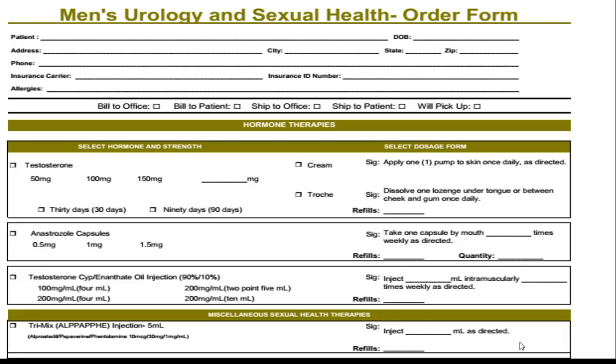Anastrozole, there is a range between 0.5, 1, and 1.5. I use just 0.5. Men who have no significant elevation of estrogen, I'll just do it once a week. Men who have a propensity for higher estrogen levels, specifically estradiol levels, I will give them twice a week, 3 times a week. And if they call me and say, hey, I'm really having night sweats, and I really feel bloated, I'll give them an anastrozole capsule once a day for 2 weeks straight, and then have them go back to their normal regimen of 1, 2, or 3 a week, usually 2 or 3 a week at that point in time.